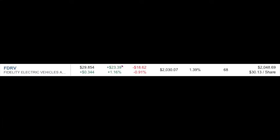Alright, so before we get into PLTR, I just wanted to show you this is what I bought for the long term. I bought a $2,000 position in FDRV. I plan on adding to them when they dip. This is an all electric vehicle ETF, but I want to show my position because I was talking about them in a previous video.